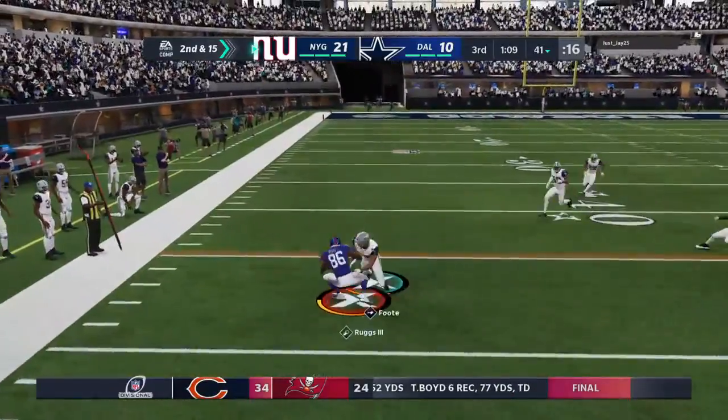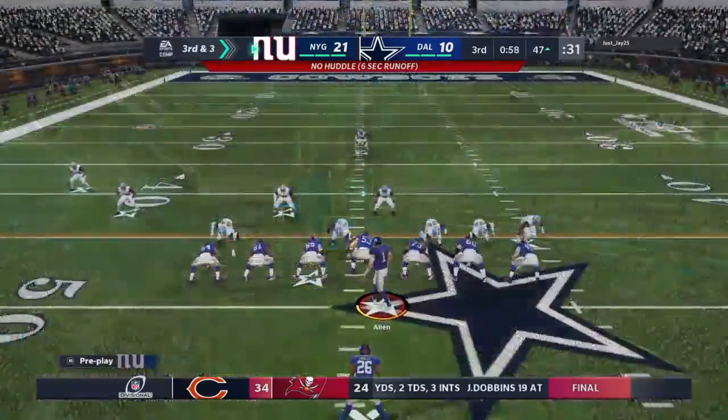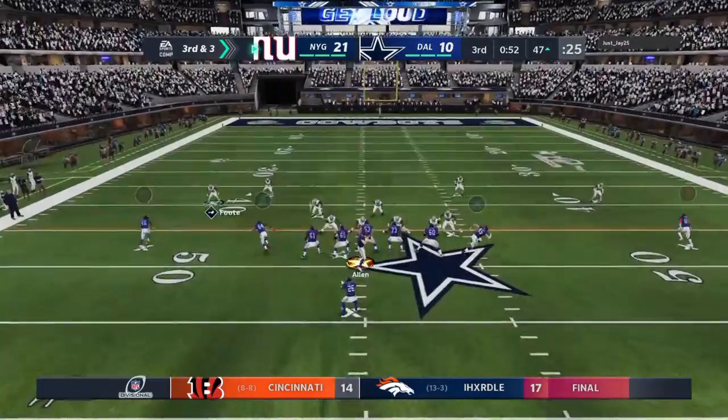Now a throw here on second down, and that's complete. And he'll get it down to the 47 here. It's a pickup of 12, and that'll set up a third down.